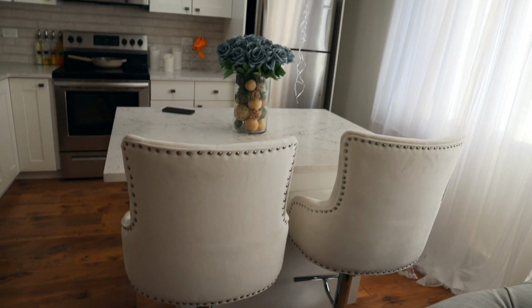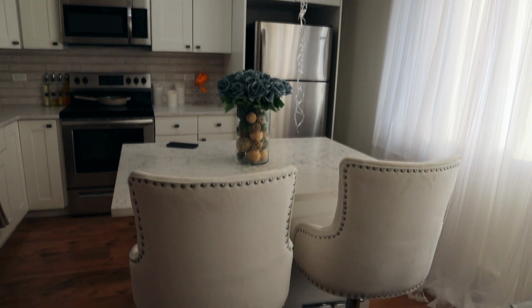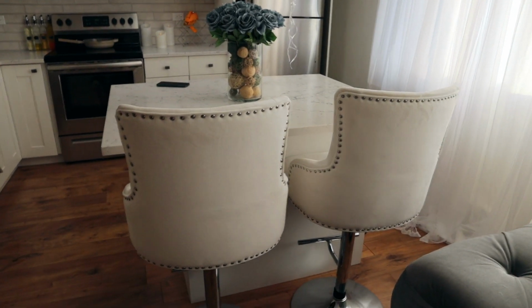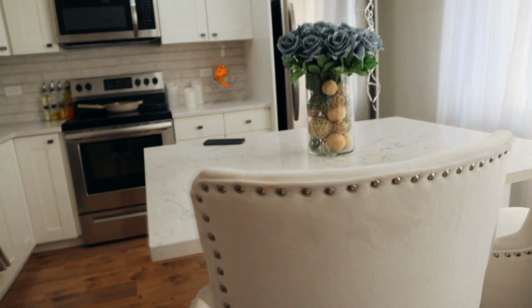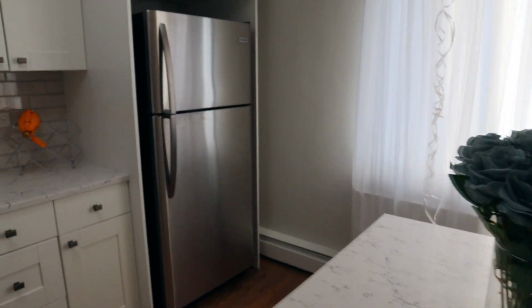I think it goes very well with the kitchen because the kitchen is white. So that's why I bought white bar stools. But I love the detailing of it. Look at that. Super classy. Very nice. Love the texture. Very, very smooth. Okay. So yeah, I love this kitchen.